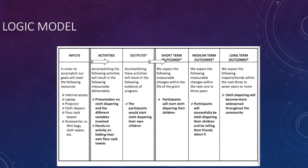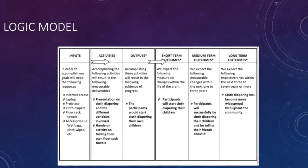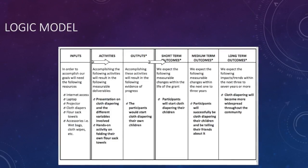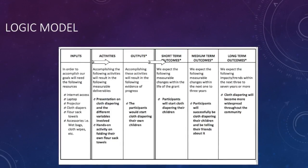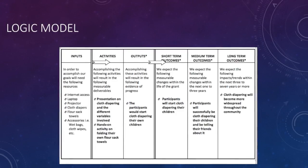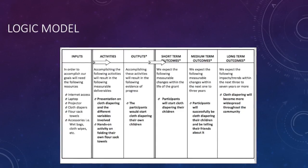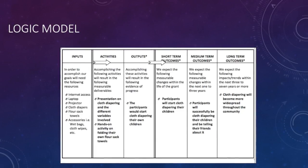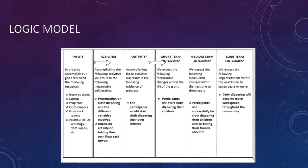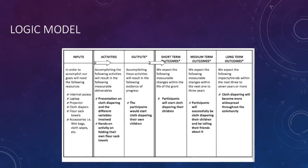Activities: to accomplish the following activities will result in the following measurable deliverables. There will be a presentation on cloth diapering and the different variables involved, and a hands-on activity on folding their own flour sack towels. And then the outputs. Accomplishing these activities will result in the following evidence of progress. The accomplishment would be the participants would start cloth diapering their own children.